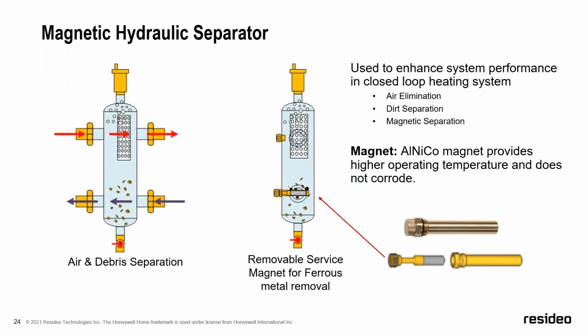One of the biggest things we're offering standardly is magnetic separation in here. We use an aluminum nickel cobalt magnet, which is an industrial magnet. It's used in a lot of higher operating temperatures, and it's less susceptible to corroding in environments where you might see other devices be impacted and start seeing some corrosion.